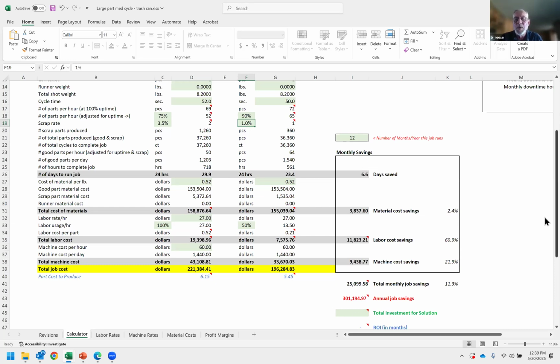So what did we save there? Well, based on cycle time and uptime, we saved 6.6 days. If you have capacity issues, you really need to start paying attention to details, because that just gave us 6.5 available days on this machine. Material cost savings, 2.5% or $3,837. And that's generally probably scrap. Labor cost savings was about 60% of this equation. And the machine cost savings, because of the days saved, was about 21 to 22%. So if we look at annual job savings on this, we're at $301,000.